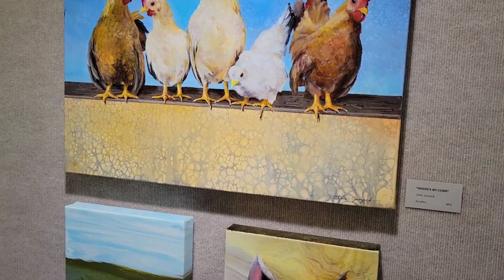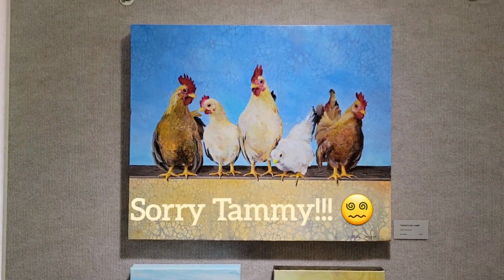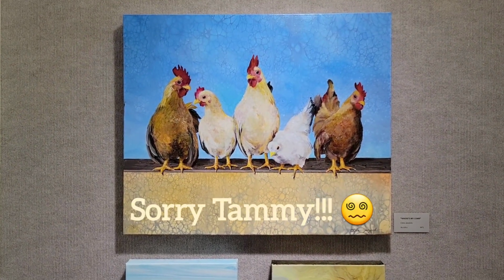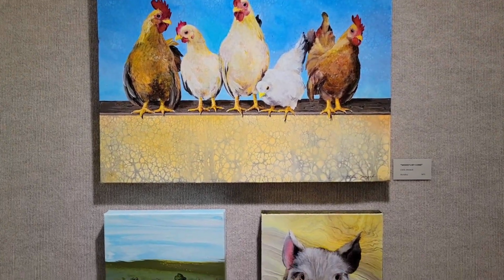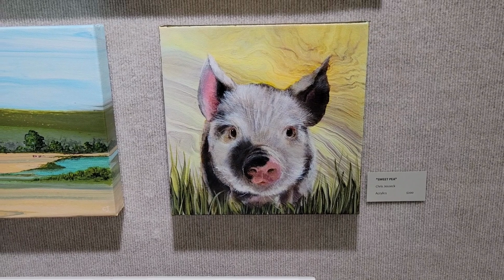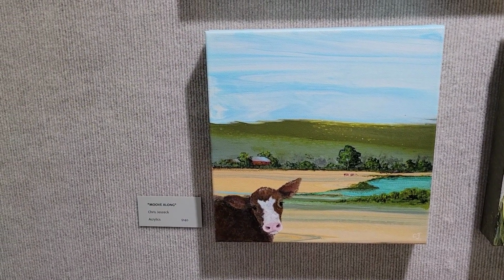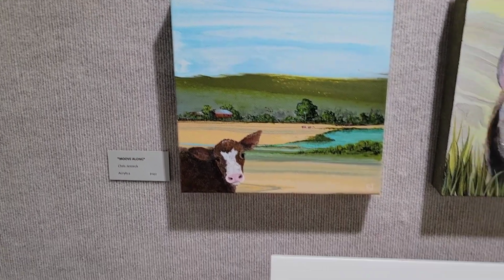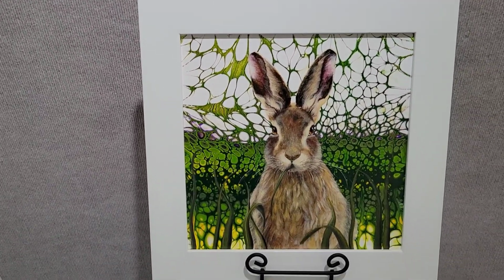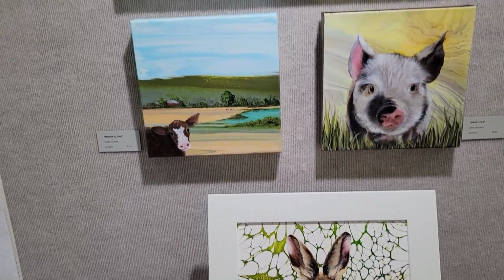And here we have Where's My Comb? That is sold, but the buyer has let me keep it for the month. Sweet Pea. Move Along. Moove. And Munch. So we've kind of got the barnyard wall here.